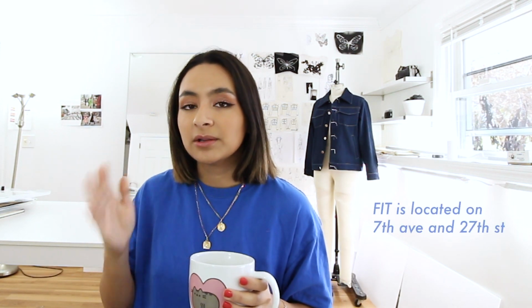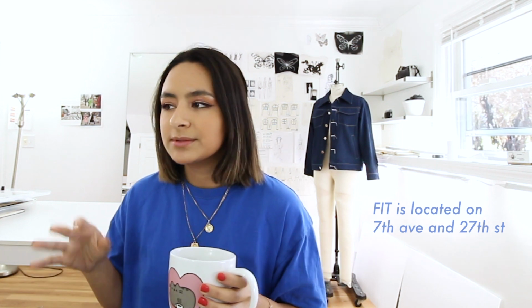Another amazing thing is the FIT Museum. FIT is constantly updating their museum with new exhibits. So think of the Met Costume Institute exhibits. That's kind of the same concept at FIT. They always have a theme, and they execute it really well every time. You get to see all these beautiful vintage designer pieces, vintage and current. It's really special.